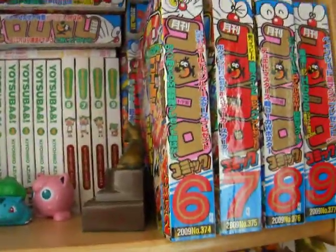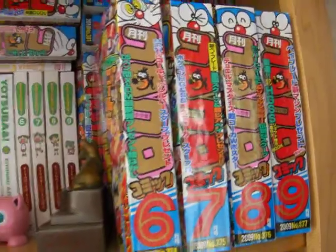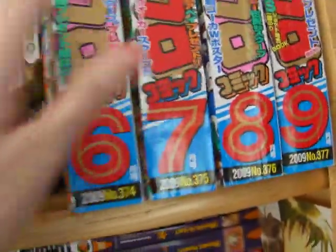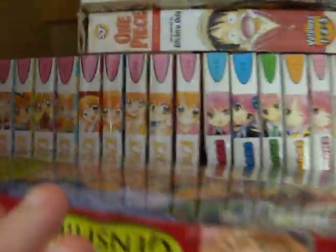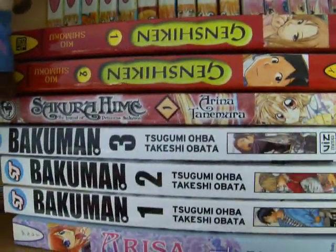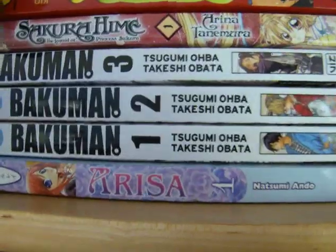Dragon Ball section. Two heart. So here's some more manga. Coral Coral. And more in the back there. Some One Piece. It's all Kitchen Princess. Shibakara. Yotsuba. Kinchiken. Bakuman. Arisa.